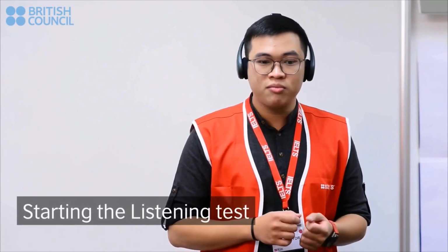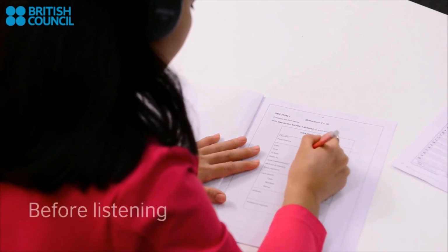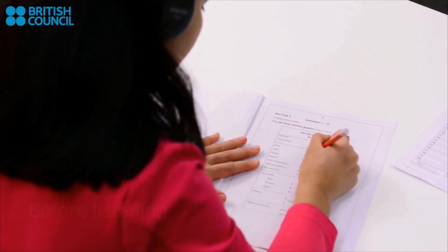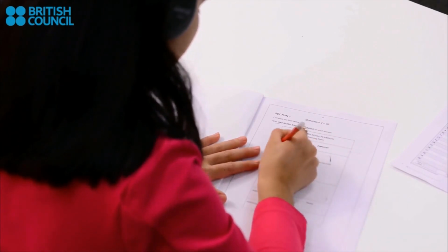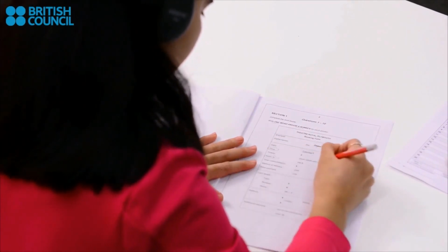The invigilator will then give instructions for this part of the test, making sure you write your name and candidate number on the question booklet and answer sheet before starting to play the audio. Before each part of the test starts, you have time to look through the questions. Make sure you read the instructions carefully and underline keywords or phrases that will help you identify the answer.